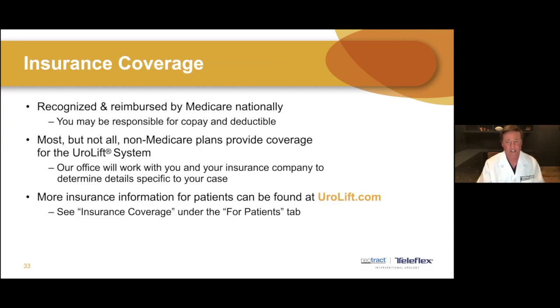As far as insurance and coverage, it's covered by everybody. Medicare does everything they can to save money. Medicare covers this kind of stuff because, like I said earlier, it fixes your problem. It gets the majority of men off of their medication. It gets the majority of men to not have to be at the doctor as much. And so it ends up saving Medicare and private insurance a lot of money. So they're a big proponent of it.